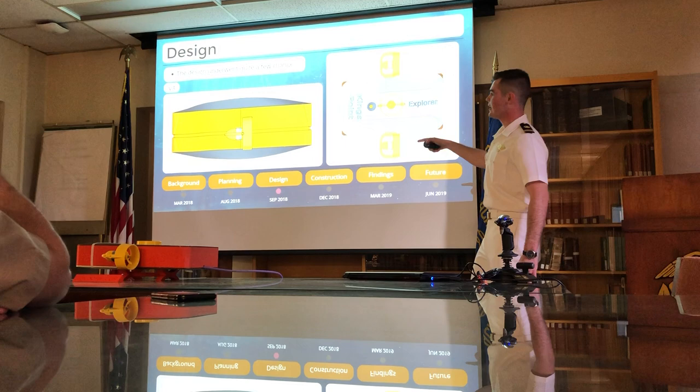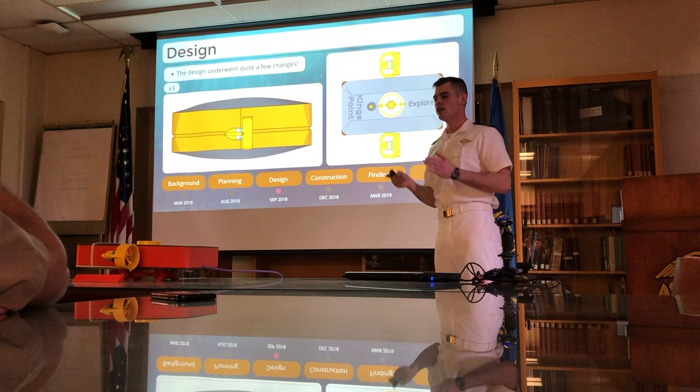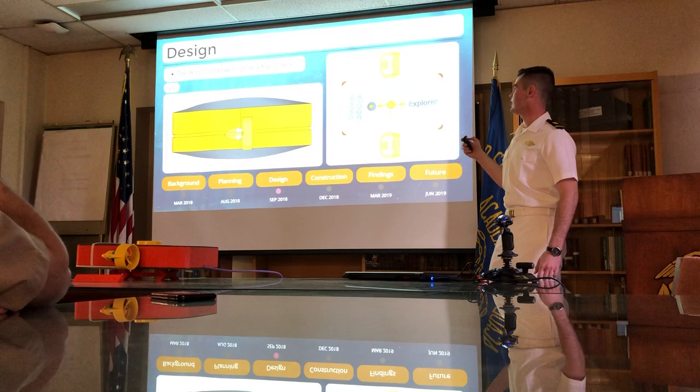Moving along, I changed the design quite a bit. This is version 3 from the side and from the top. And it's a very big, boxy design. But this was a pretty big shift for me because I scrapped aluminum completely and I focused on just 3D printing. And this is a huge part, which I'll get into in a second.